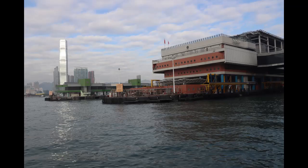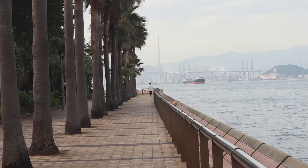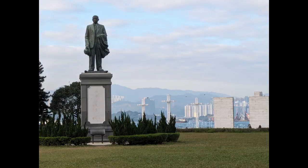Today we will be exploring Kennedy Town, the Kennedy Town Praya and Belcher's Bay Promenade, Sheung Wan and Western Market, as well as Hong Kong Macao Ferry Terminal, Central and Western Promenade, and the Sun Yat-sen Memorial Park, which is part of the Central and Western Promenade.